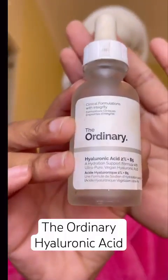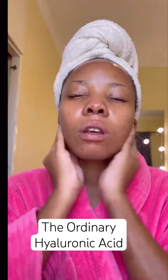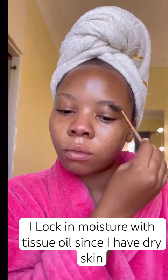Now I'm going to use hyaluronic acid. Hyaluronic acid moisturizes your skin, just packs in some moisture into your pores and just makes sure that your skin is dewy and glowing. Add some oil on top to just lock everything, pop in some moisture.